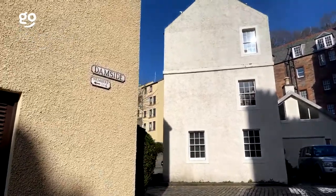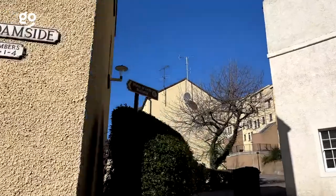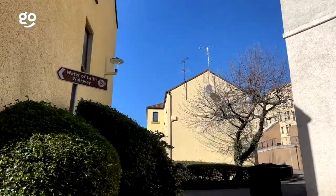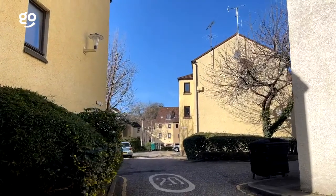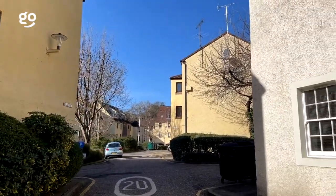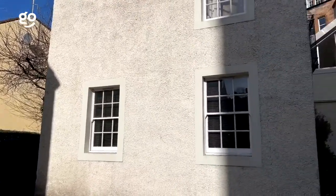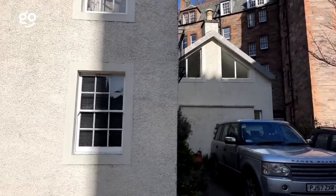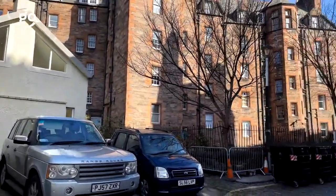Now here you can see it says dam side. So we're looking at the dam head weir there. And you can see all this 1980s architecture where there were mills. There had actually been a tannery at the side of the Nor' Loch in the heart of the city, and it moved to the Dean Village.